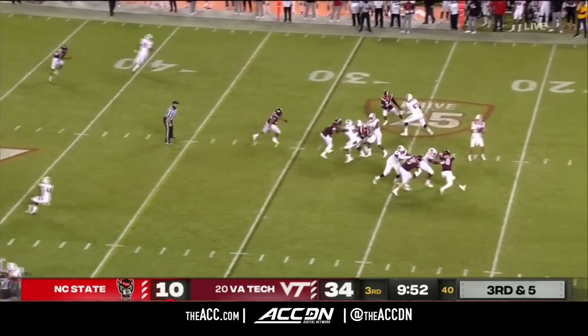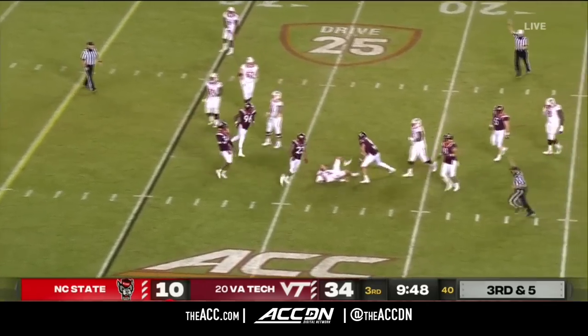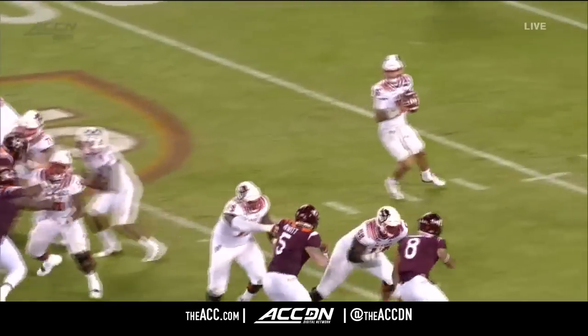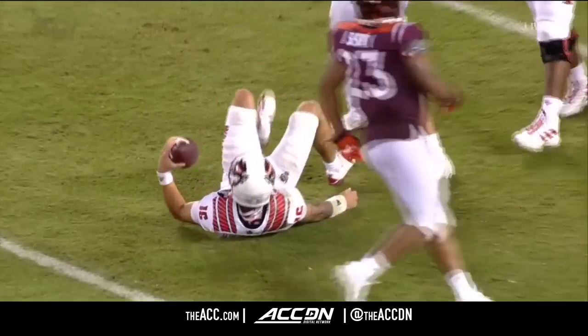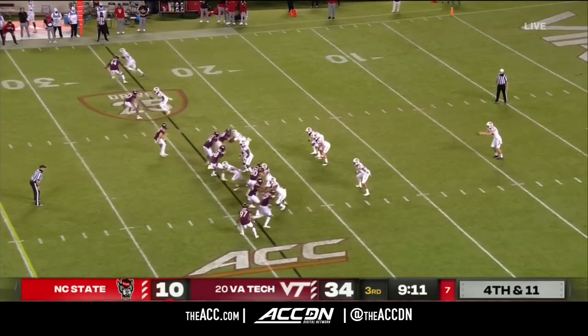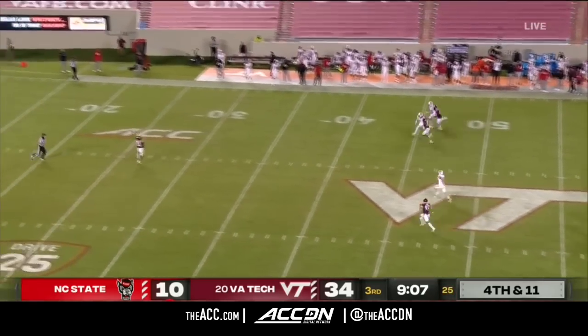3rd and 5, looking to throw again. And he's going to be taken down from behind. The tackle on the play by Reed. Reed has been great. This is just great effort to the quarterback. As you see, he's initially blocked. Hockman holds on to the football a little bit, and then as he tries to escape. Gill to punt again on 4th down and 11. Tavian Robinson will await this one.